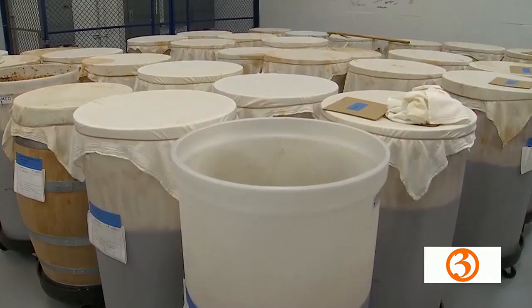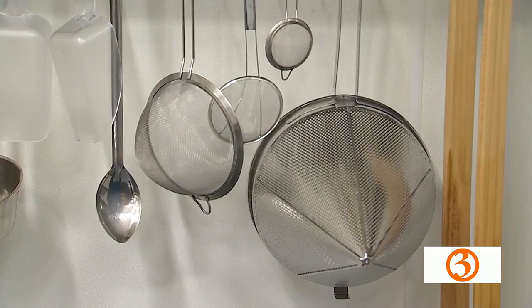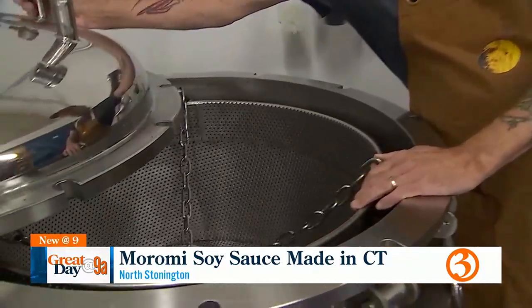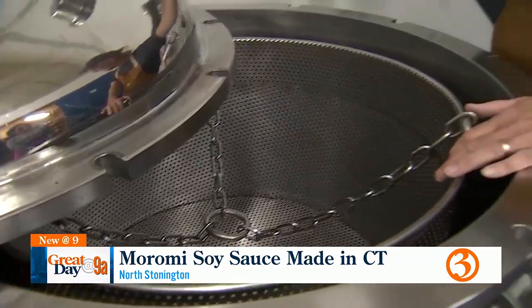It's very simple. Simple, yes, but quite a lengthy process before you get to the final product. So before we make the soy sauce, we have to cook the soybeans. This is a large pressure cooker, and so I cook about 30 kilograms of soybeans in this at a time. It takes me 2 hours to cook the soybeans. They get steamed in here.